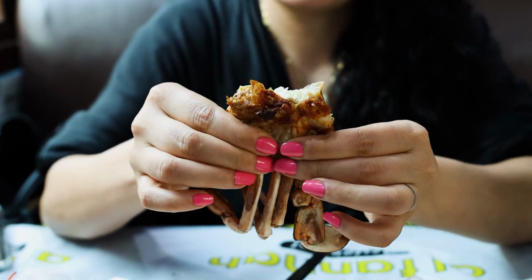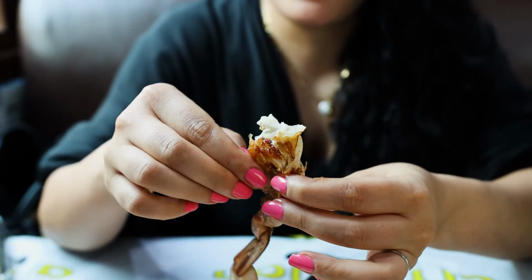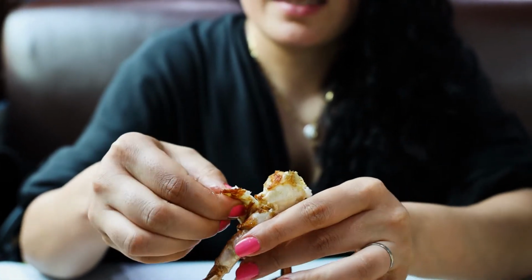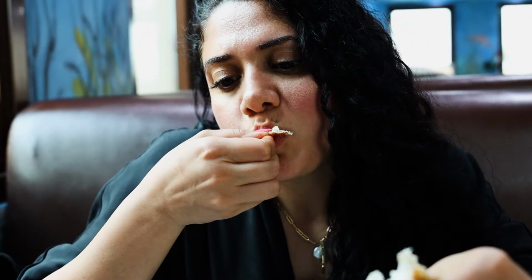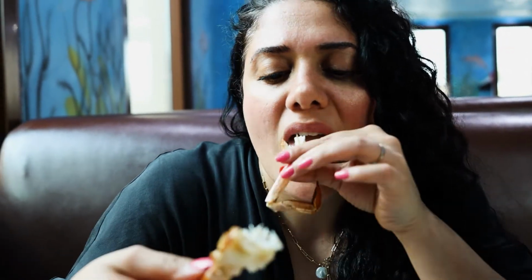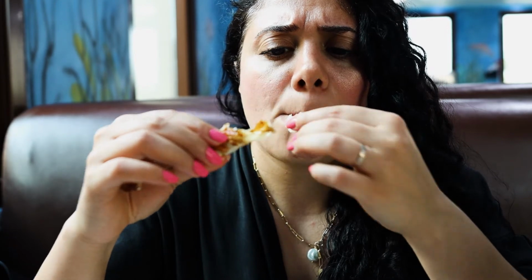Nina's going for that juicy crab, dude. Whoa. Damn. Some rage mode today for Nina, huh? Like, just rip that crab right apart. Did something happen? It's like the same batter as the shrimp. Yeah, they're all in the same spices. That just melted in my mouth. Right? It's like butter.